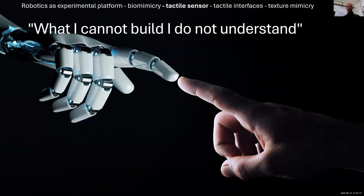So this idea of building robotic or simulated versions of stuff in order to understand systems, I really like. And this quote, I should probably put up who said it. It was Richard Feynman who said it, "What I cannot build, I do not understand."